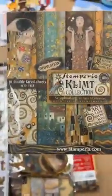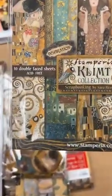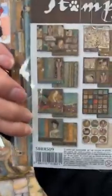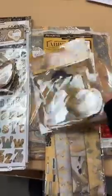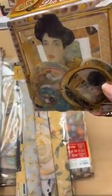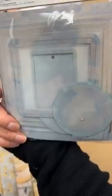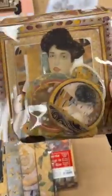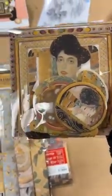So, this is the Klimt collection. Okay? Klimt is an artist. So all of these papers are in this collection. You'll see them a little bit better when we get to the 12 by 12. So I'll get closer with the 12 by 12. Here are their acetates. Okay? So that's the die cuts, the cutouts, acetate already colored. So again, you see, that's what the back side looks like. So these are your acetates. They're already pre-cut, pre-drawn, and then pre-colored.